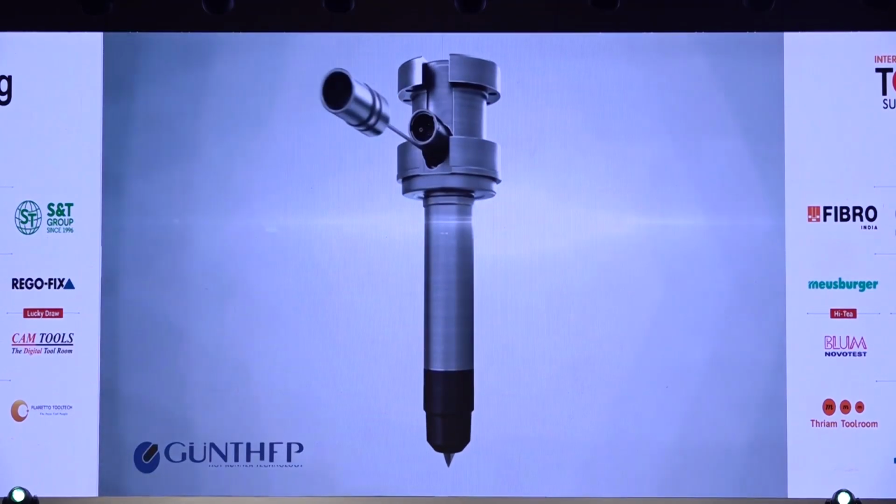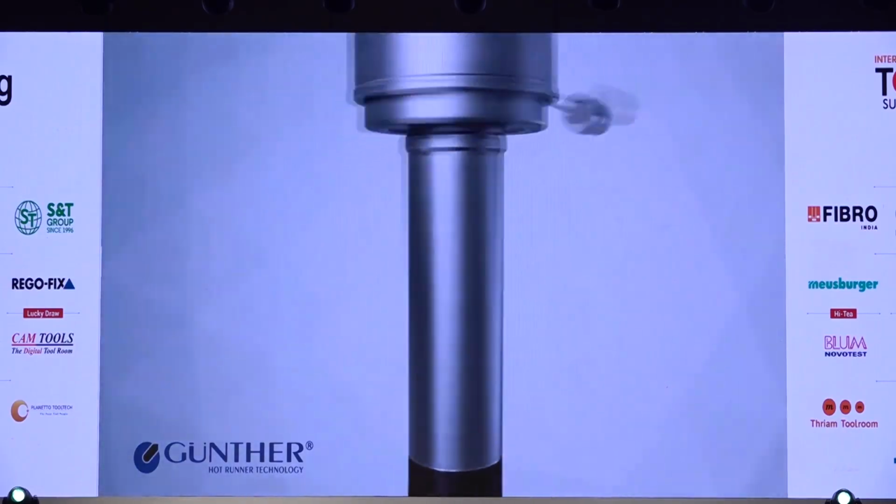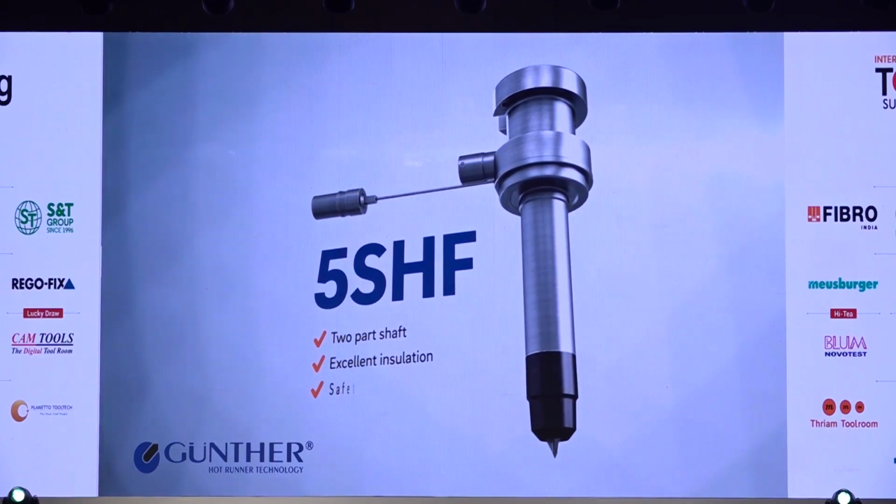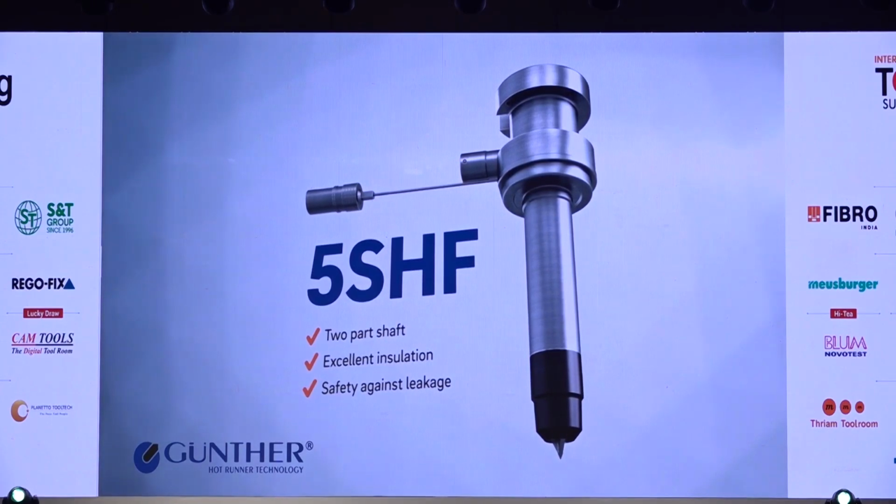We take a two-part shaft nozzle, type 5 SHF. Perhaps you can make the music a little bit down. The music is down, yes, thank you very much.